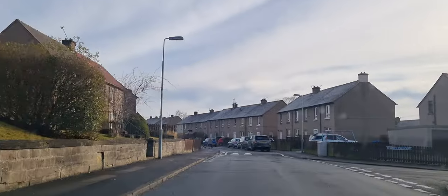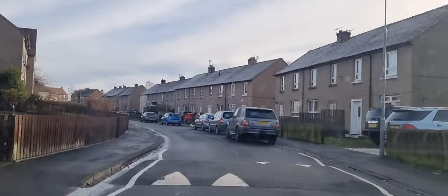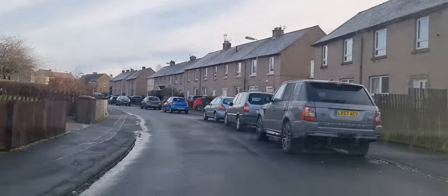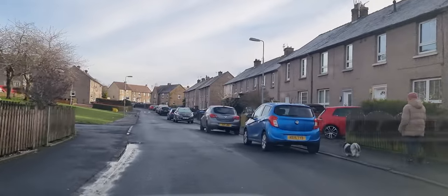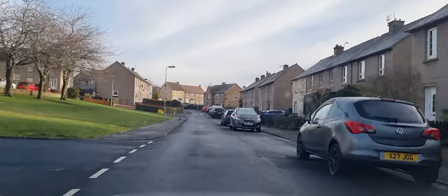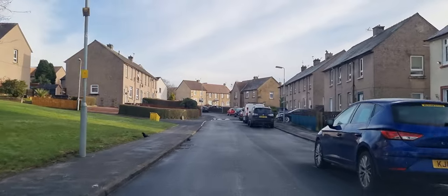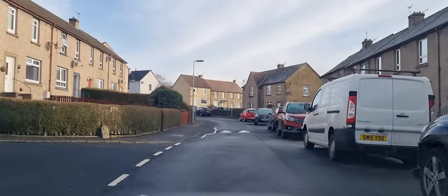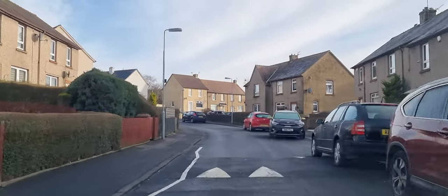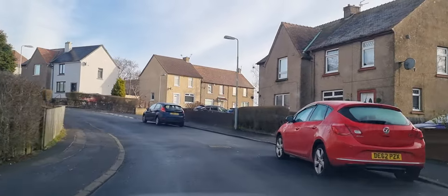So we're still on Boghall Drive at the moment. I don't know the history of this place, guys, but it looks as if it's maybe been built in the 50s, I reckon. Maybe something to do with the mining. I know the mining was quite big out here at one point. You know, the coal bins and quarries and stuff.